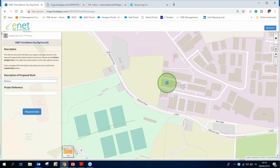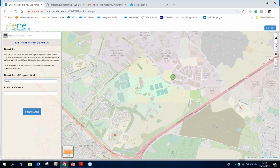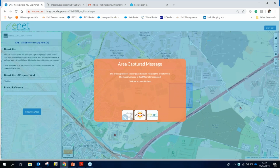So we're here. What I'm going to do is draw a polygon. Actually, I'm going to zoom out a little bit for a sec. I'm going to draw a really big one here, and there we go. I just wanted to get this error message to come up. Obviously, if you have a lot of data around the country, or even on a county level, the last thing you want is a member of the public or an engineer coming in and just going, give me all the data, and drawing a polygon around Ireland, for example. Naturally, you don't want that because your server would probably melt.